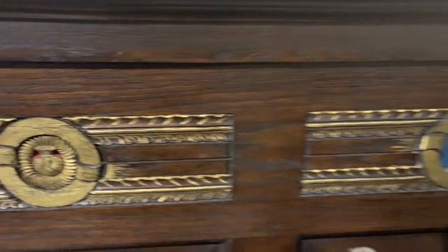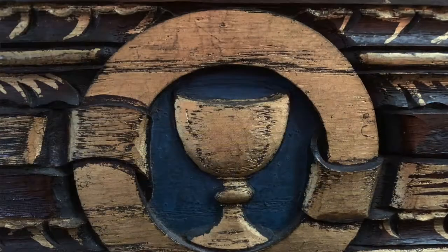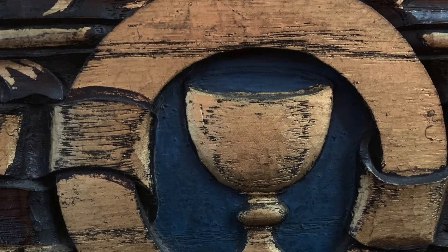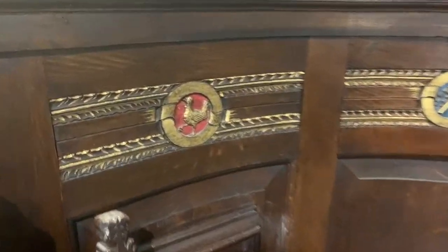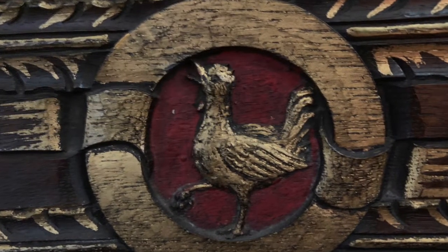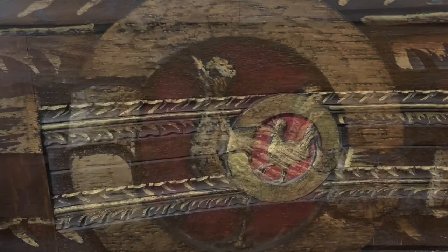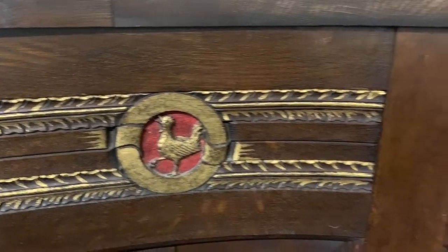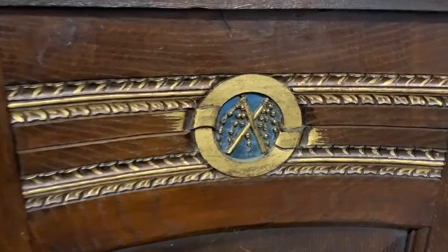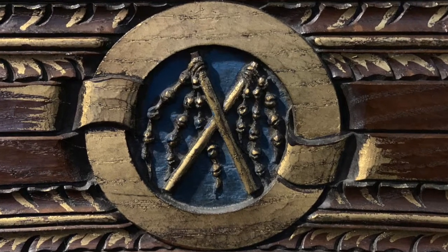And then if we move along here behind the bishop's chair, we've got a chalice to represent the wine at the Last Supper. We've got a cockerel, which would be representing the cock that crowed 3 times after Peter had denied knowing Jesus. And then if we turn around here, we've got the whips that would have been used in torturing Jesus.